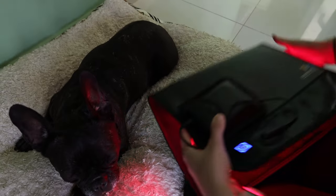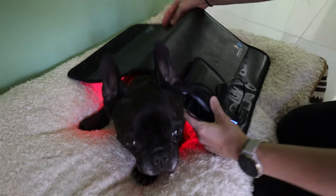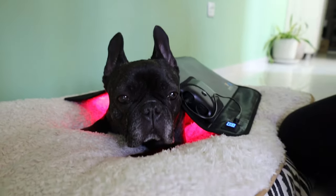The Essential Back Pad has 270 lights. 150 of them are red lights and 120 of them are near infrared lights. And both colors are always on, which is also a plus.